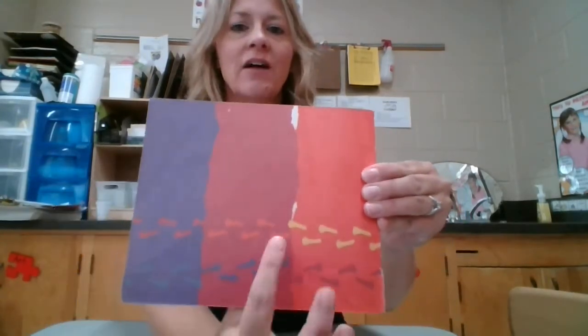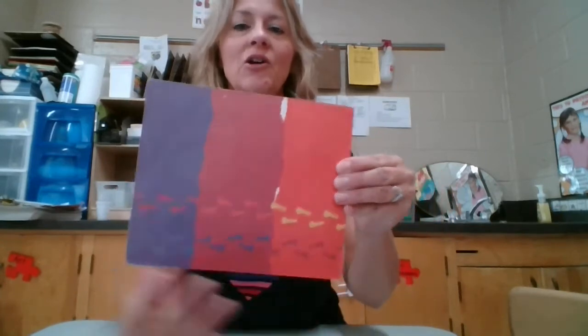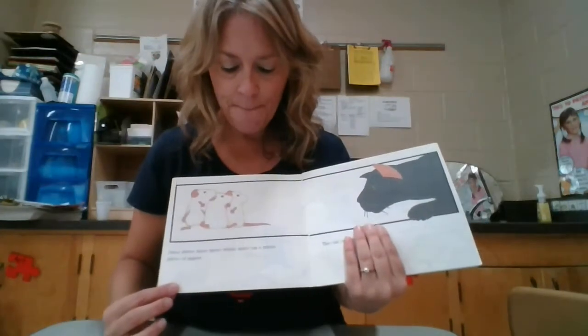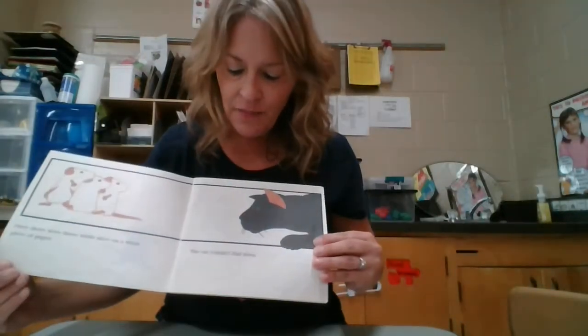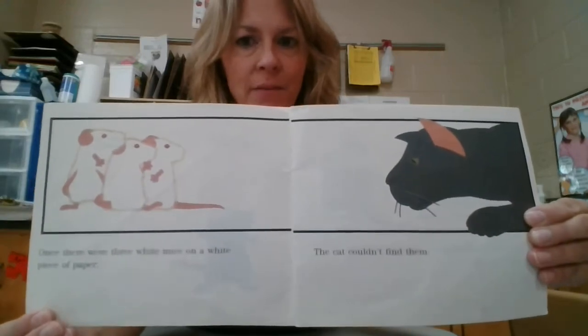Okay, there's one of the pages. You can see different colors here, orange and red and purple, and their little footprints across it. Once there were 3 white mice on a white piece of paper. They're kind of hard to see. The cat couldn't find them, because they blended in with the white paper.